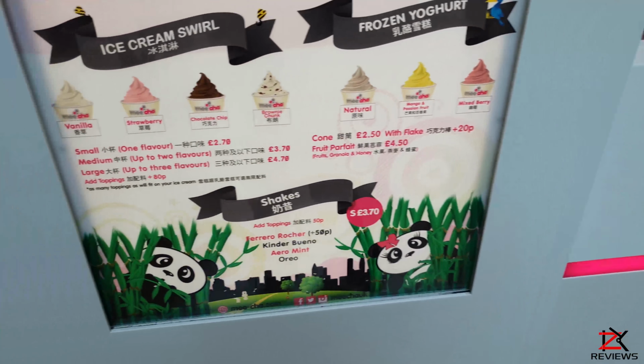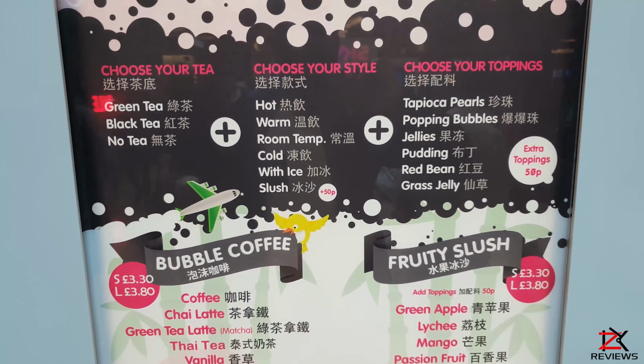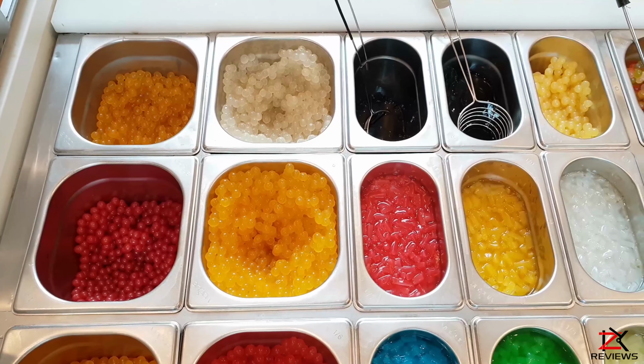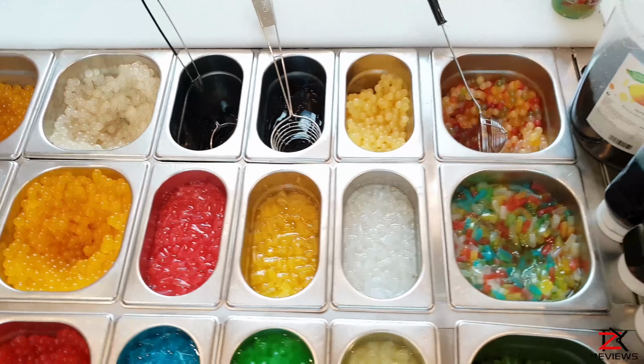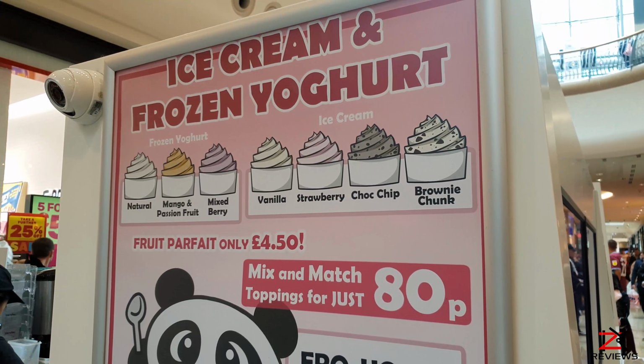I'm here at the Mee-Cha stall in the Bullring shopping center, where they specialize in bubble tea and frozen yogurt. Now here they have a wide range of toppings to add to your desired drink or dessert. Their menu is suitable for vegetarians, but if you're unsure, don't hesitate to ask.